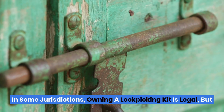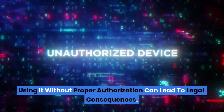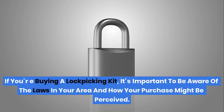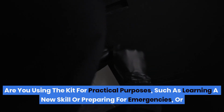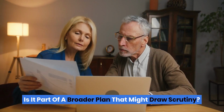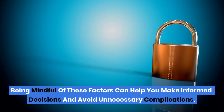In some jurisdictions, owning a lock-picking kit is legal, but using it without proper authorization can lead to legal consequences. If you're buying a lock-picking kit, it's important to be aware of the laws in your area and how your purchase might be perceived. Are you using the kit for practical purposes, such as learning a new skill or preparing for emergencies, or is it part of a broader plan that might draw scrutiny? Being mindful of these factors can help you make informed decisions and avoid unnecessary complications.